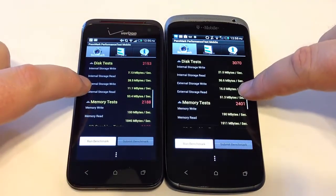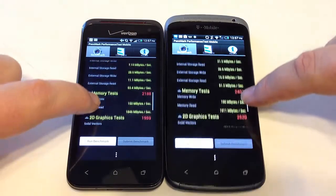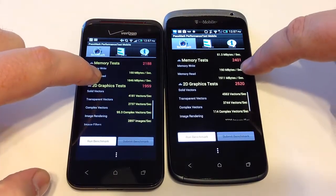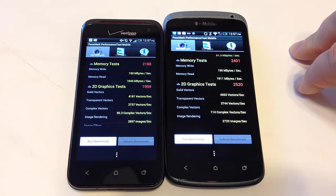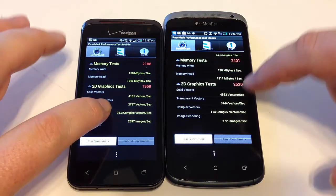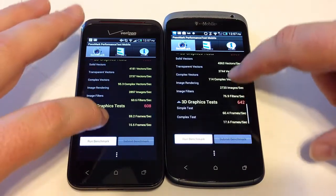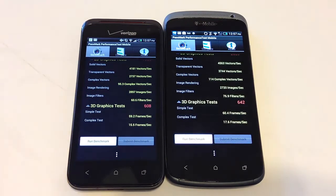On the Droid, we came in at 2153, on the One S, 3070. On the memory test, 2188 for the Droid as opposed to 2401 for the One S. And for the 2D graphics, 1959 for the Droid as opposed to 2520 on the One S. And on the Droid, 608 to 642 on the One S for the 3D graphics tests.